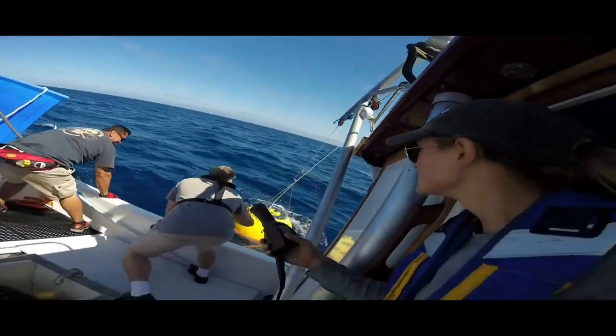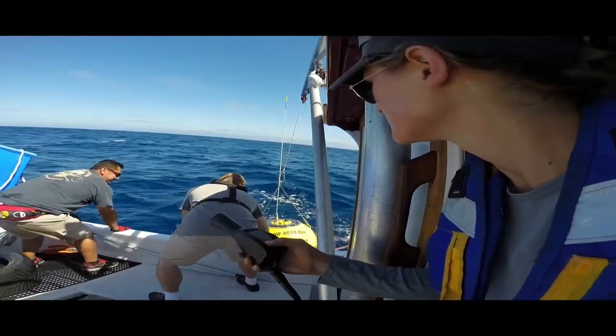So we do a lot of work here at CDIP to make sure that our buoys are working properly. And we have people around the clock looking at all of these wave measurements to make sure that they're accurate and they're really good for our users.